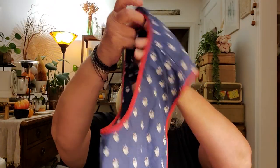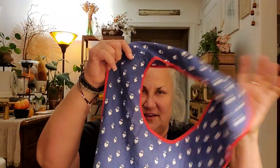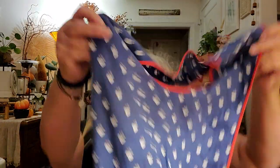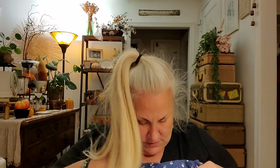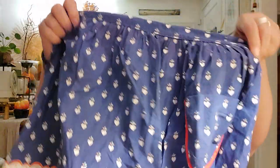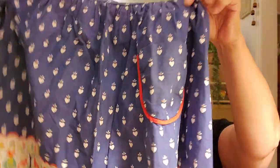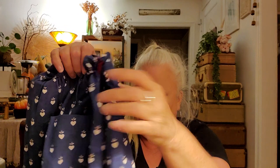It's a different kind of apron. You put it over your head. Okay. And then this is the waist. And you just tie it around the waist, then look at the skirt part of it. Isn't that cute? Oh, excuse me, that will be in a sale.